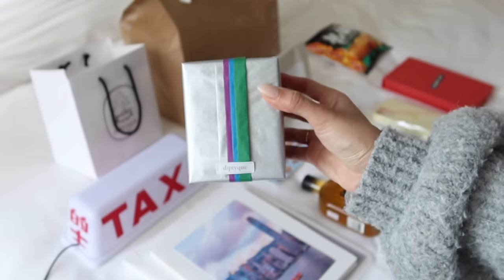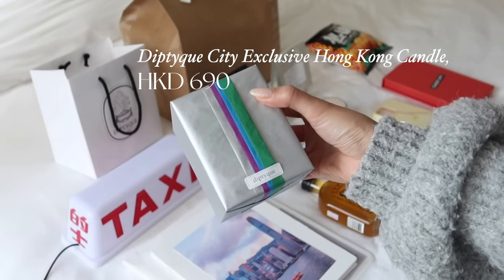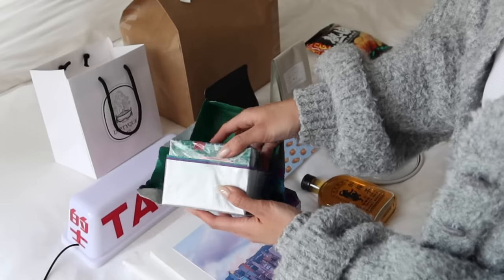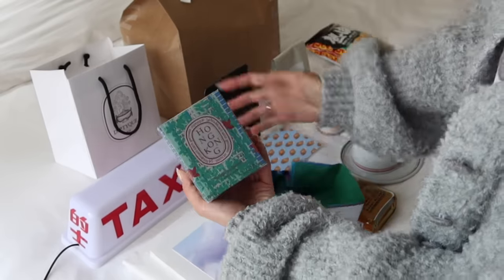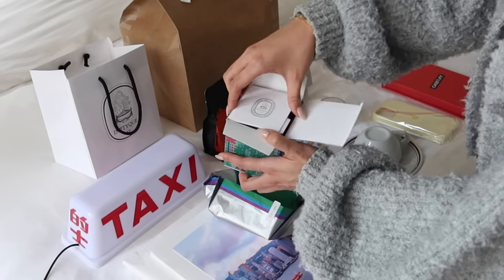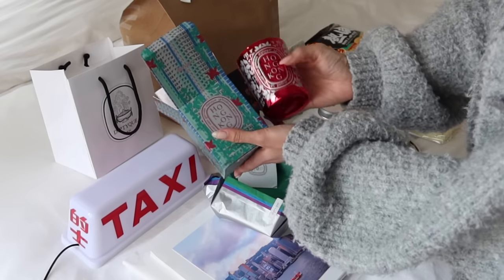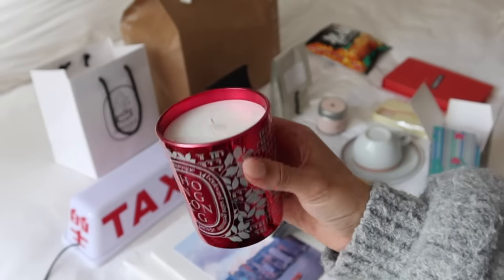The packaging and design is meant to represent the urban density of the city, hence the silver with a little strip of green. Let's open it and see how it looks. The scent of this is meant to smell like the Hong Kong orchid, the bauhinia, mixed in with the fragrance of rice.